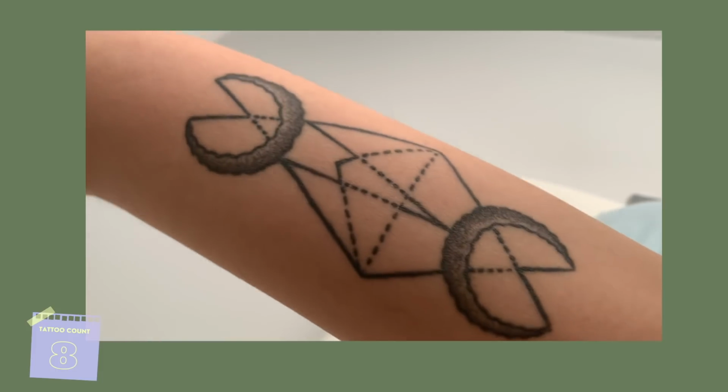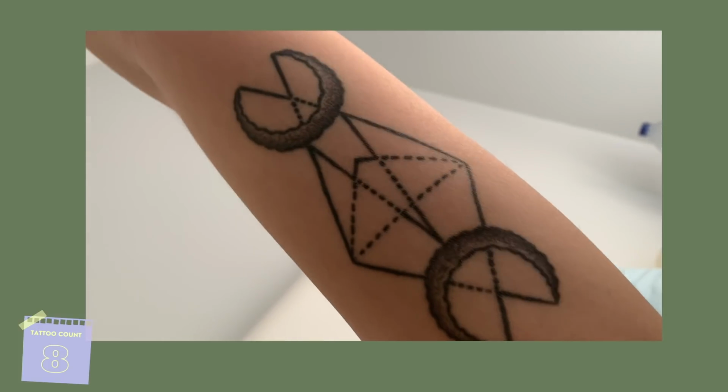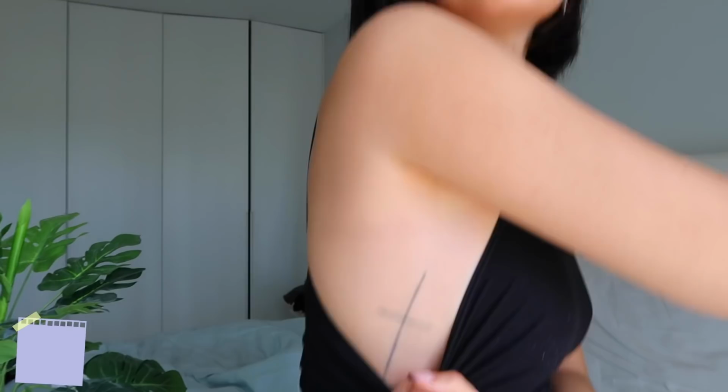Then I have this one. This one is the biggest tattoo that I have, actually. Yeah, it's kind of large in length, but it's thin, so I also consider this a small tattoo, and it's in kind of a hidden place, so it's not really in your face. And it's two moons basically with some geometric stuff. I love moons basically. I don't know why, I just love the moon. And it was a cute design that this tattoo artist made for me, and I was really happy with it, and I still am. I think it really fits this part of the body really well, and yeah, I really love it.